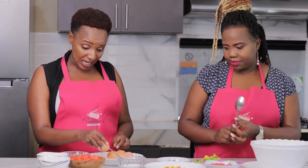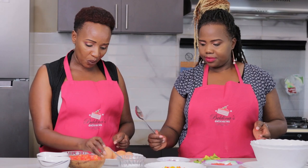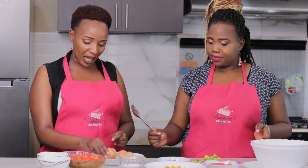And then peeling them, do you have a problem peeling your eggs? Yeah. When we boil them our traditional way, you find that when you're peeling, it comes off with all the white shells. Mm-hmm. So, give me a spoon there. Let's see if what I said would happen is what will happen.